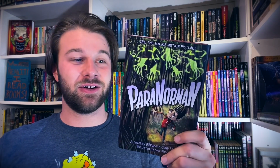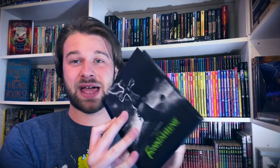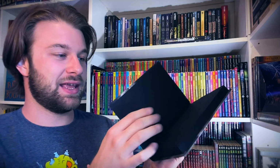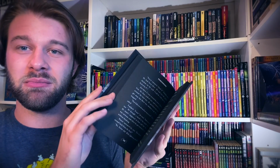ParaNorman, one of my favorite Halloween movies. I watch it every year, and this is the little novelization of the movie. And this is really cute. The book itself is very well designed. And I have it sitting right next to my little novelization of Frankenweenie. It's got the black edges all the way around, and lots of illustrations on the inside, and the pages are even black on the inside. It's just really cool.